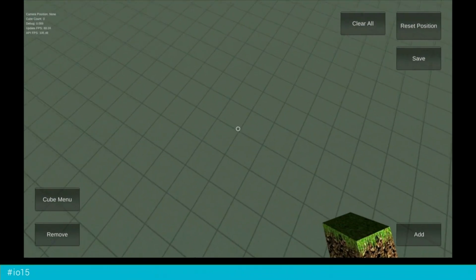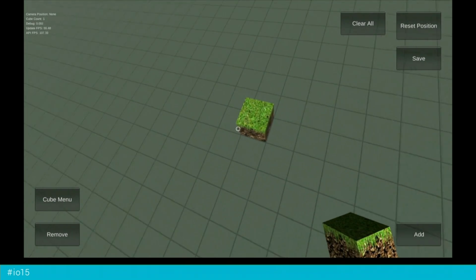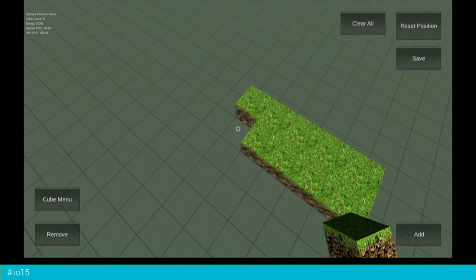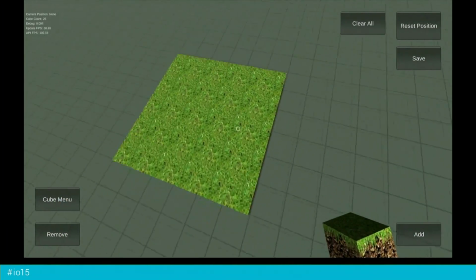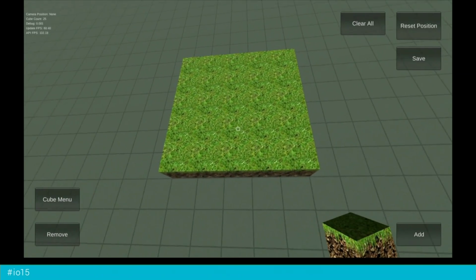If I use the tablet, I can point at the ground and push this add button, which will place a block. And if I add a few more blocks, I can start building the foundation, a little plot of land, to build a small building. Okay. So you can see it's pretty natural. All I have to do is just use it like a camera controller.